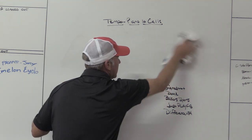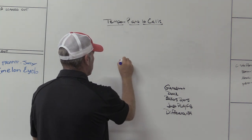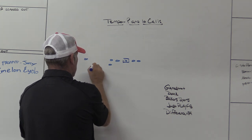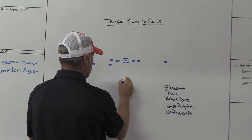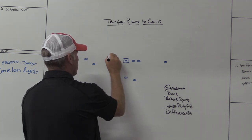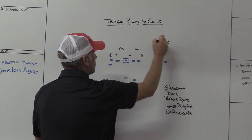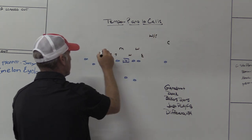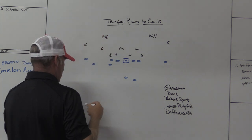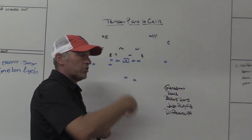Maybe you can put everything into the boundary from your normal base sets that you use. All right, so maybe you can come out with a slot set to the boundary, back to the field, okay? So you're showing them trips into the boundary. Maybe you force them to make some type of rotation into the boundary.